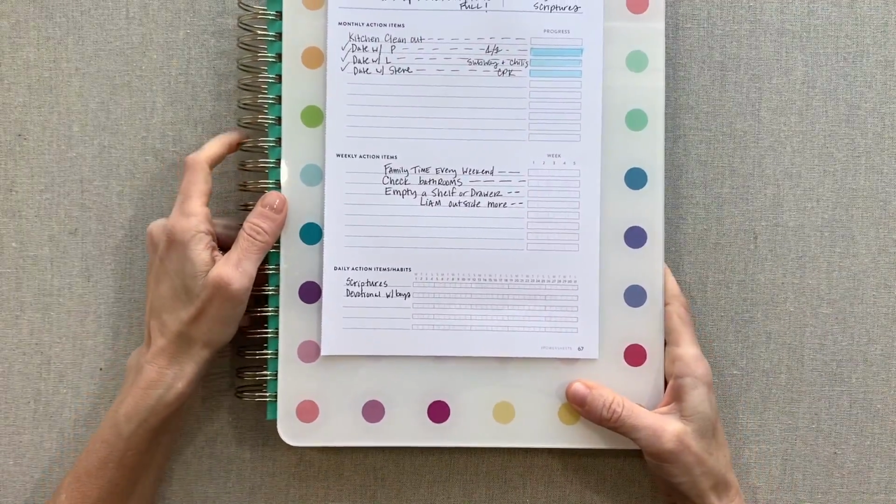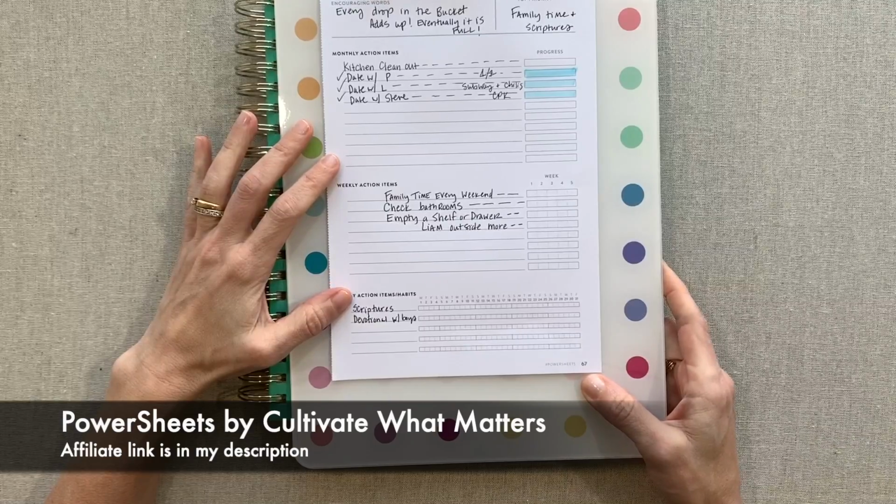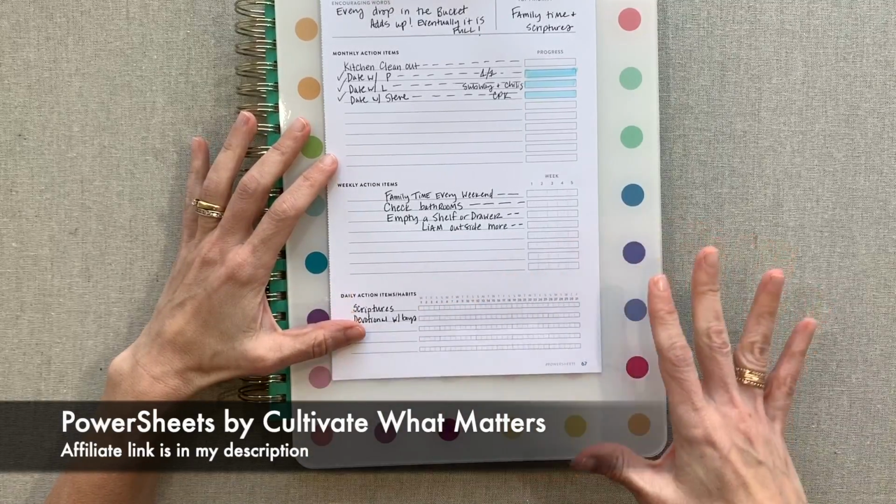PowerSheets. Yes, I am still using PowerSheets this year. I loved PowerSheets last year. It was my first full year in PowerSheets. I'm not going through and telling you all my goals and talking about them all this year.